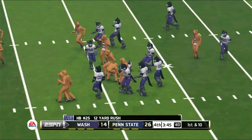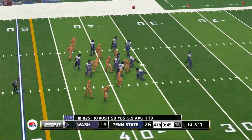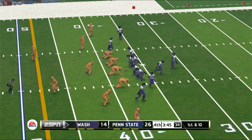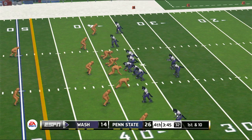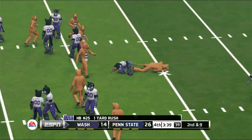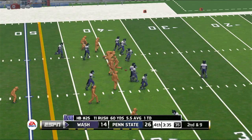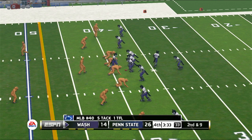That's a great tackle at the 37. Let's go, D. That makes it first and 10. Pick up of a yard for the tailback. That's a gain of one on the play. That brings us second and nine.